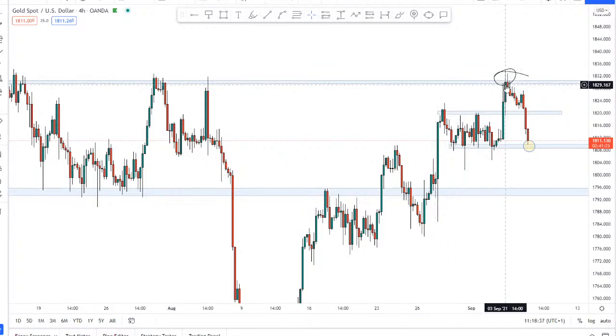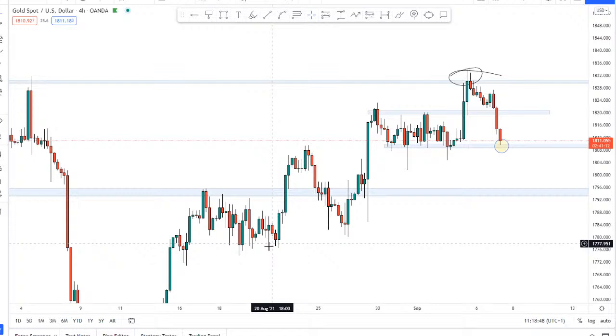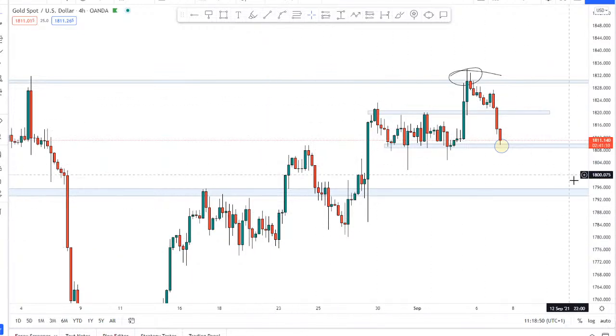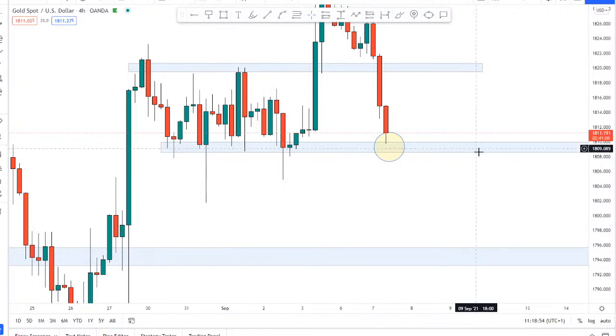I believe as the market closed last week, we've had a really aggressive move to the downside from there. So the structure for gold is still bullish. You can still see the higher highs and higher lows, so we do have to respect that. And now we're coming back into that previous support which we did hold from last week.